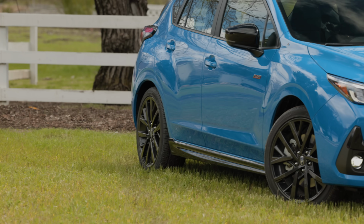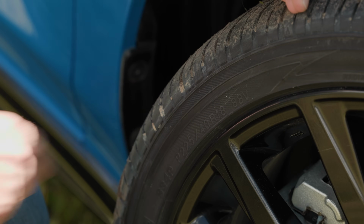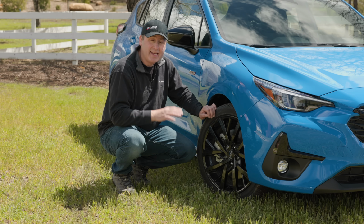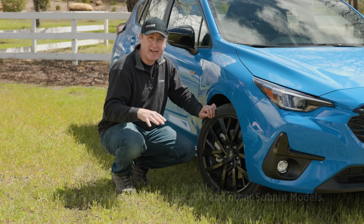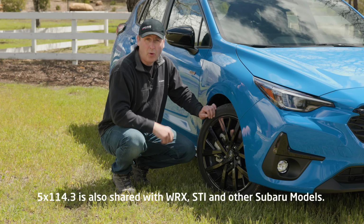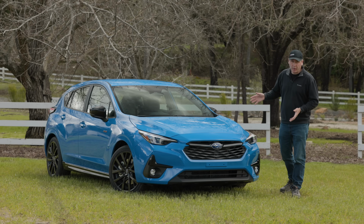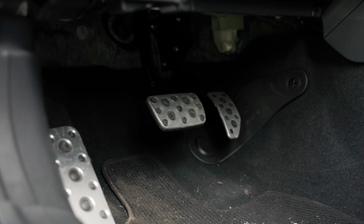It's wrapped in a Yokohama AWD S34 tire that is sized at a 225/40 R18. Now also I have to point out that the bolt pattern on the RS and actually all new Imprezas is now a 5x114.3, which means that it is the same size as the Subaru Forester. The old pattern was an older 5x100, which Subaru is moving away from. Other features exclusive to this RS include side air dams, a blacked out interior, and metal pedals.